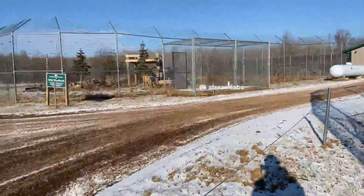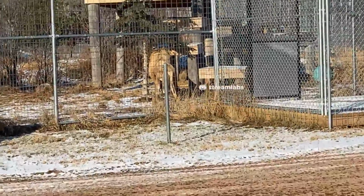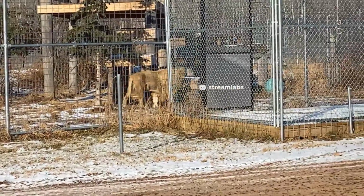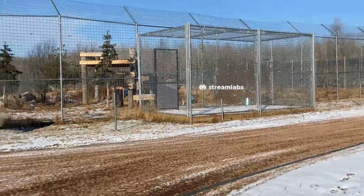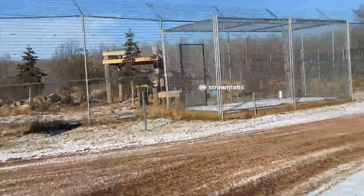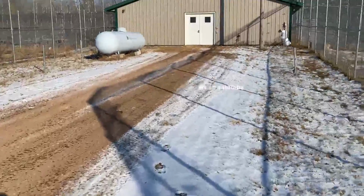Oh, I see Kimba. We always wonder, how does he get that crazy hairdo? And I just saw him rubbing his head up against a pine tree, so maybe that's his kind of lion comb that he uses.